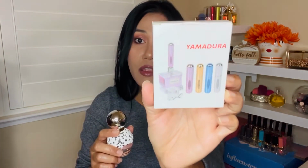This is genius. It allows you to refill this atomizer by putting the contents of the bigger bottle into here. This comes in a set of 4. I already gave the other one to my husband, and I'm planning to gift this one to a friend. But basically, it comes in 4 colors. I have the pink one. It's probably in my purse already. And I filled it up with my Marc Jacobs Daisy perfume.